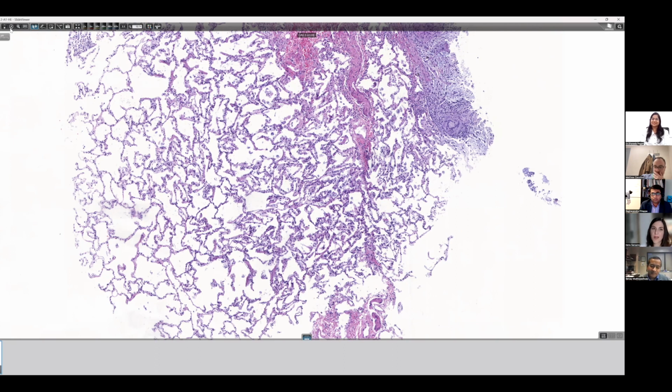What about this sarcoid-like reaction? To what, Irene? To tumor or to pirfenidone? To tumor or to other things, when they appear with this suspicion of sarcoid-like reaction. Oh my God. I don't really believe that. So I'll tell you why I don't believe that, Irene.